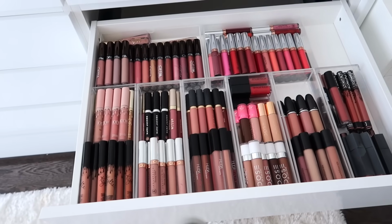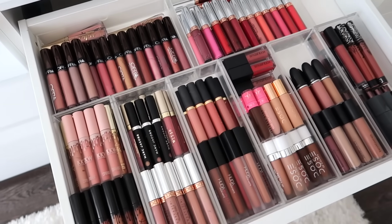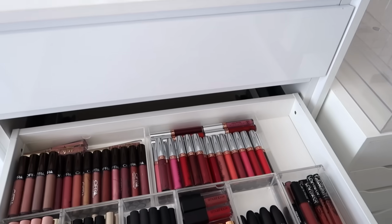Okay, so that's pretty much it for the liquid lipsticks drawer. That was really easy to do because I literally just transferred everything the exact same. I'm so happy with it. I just feel like it looks so good. Oh my god, you guys.